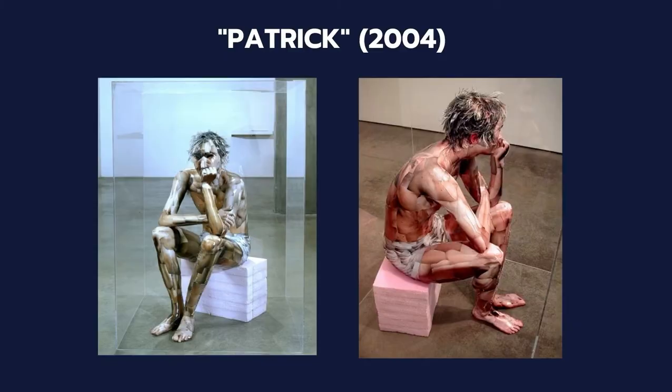Next is Patrick, created in the same period as Gloria. Patrick is the man who posed for Oliver Herring in several studio sessions, in which the artist photographed the model's body in intimate detail. Herring invited his subjects to determine how they wished to present themselves physically, and Patrick chose to pose from the French sculptor Auguste Rodin's famous work The Thinker.